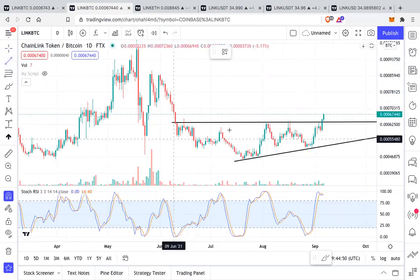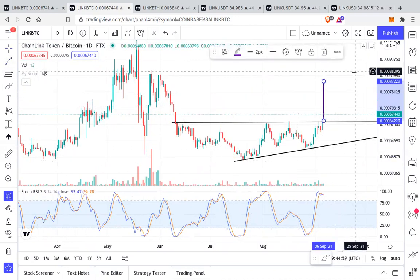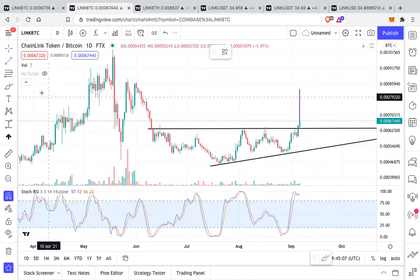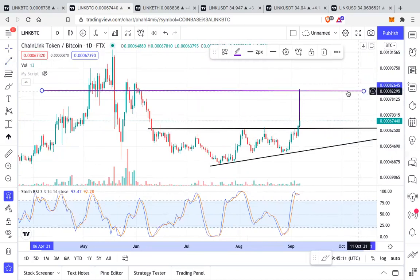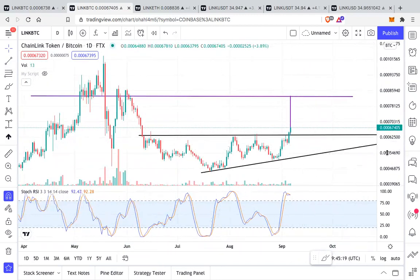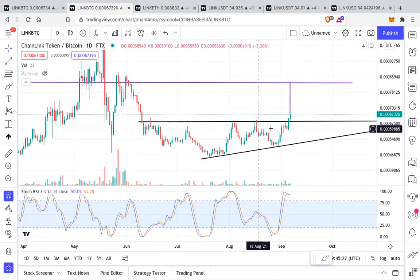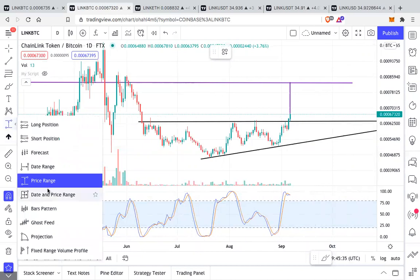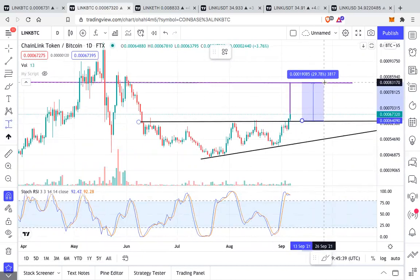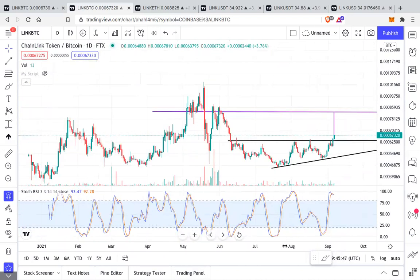If we look at the immediate target, at the very least, I see Link going for 82715 satoshis, which is very much confluencing with this resistance over here. This is the very least what we can expect out of this impulse wave, because this was a long accumulation of almost 2 months. This is from 10th June. So yeah, almost 2.5 months this was an accumulation, and breaking out, this is what least we can expect, which would be at around 30-35% move on the upside from the breakout. Yeah, it's 30%.